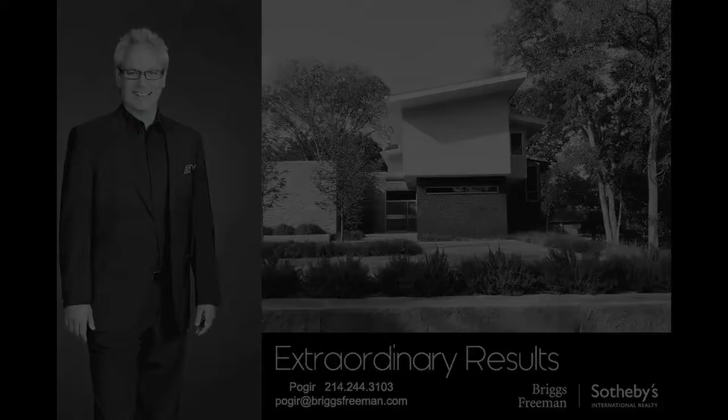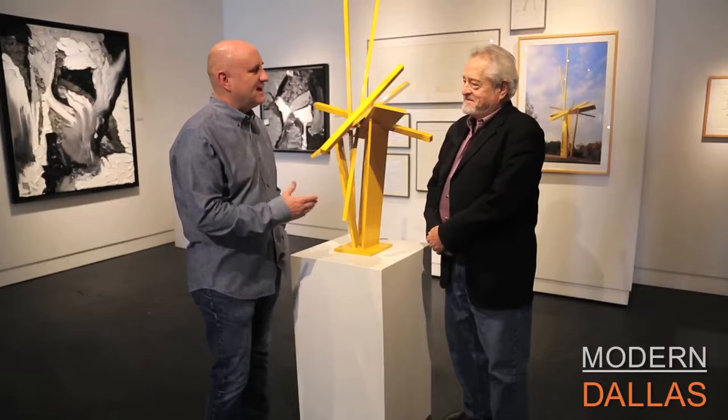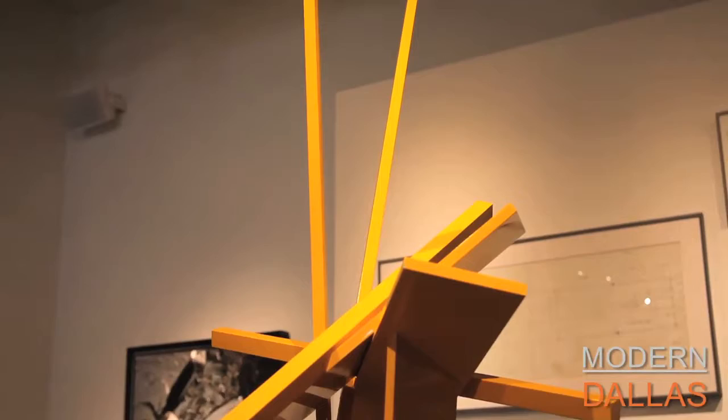This week we are here at Samuel Lynn Galleries to see the work by internationally acclaimed sculptor John Henry. John, it's an absolute pleasure to meet you. You know, your work, this is you. When I look at this piece, now I finally know who created it. But you've got an interesting journey. I mean, this great piece that we have in downtown Dallas just didn't start out that way. Tell us a little bit about the background.